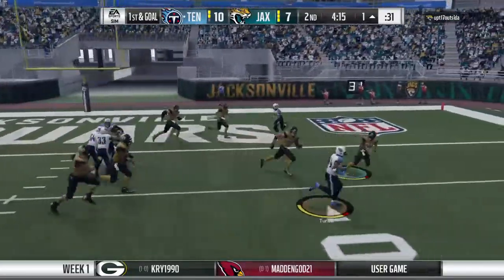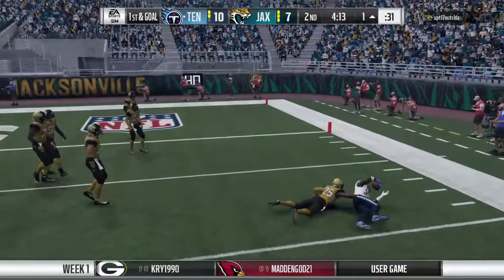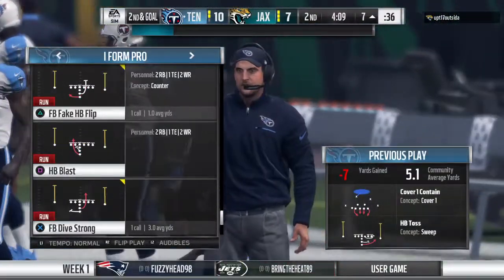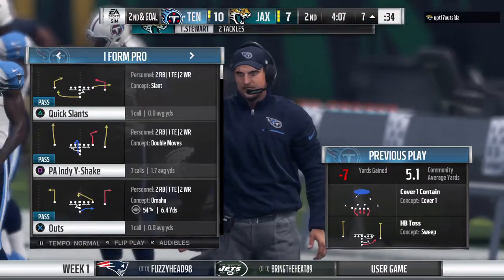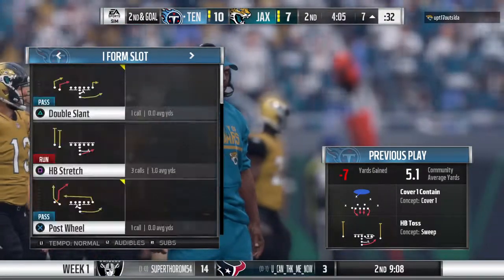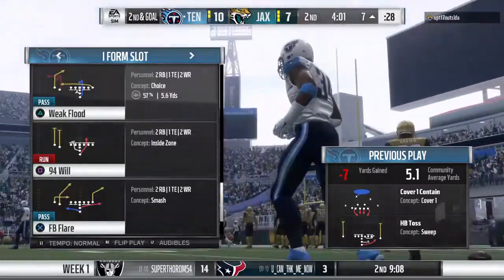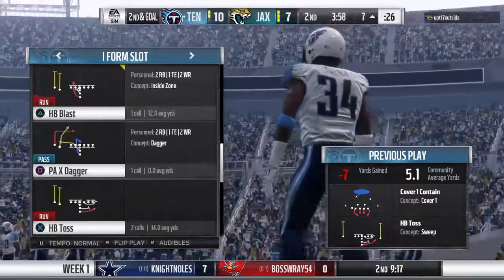They'll run on 1st down. Turner. And he goes backwards on this one. Hold on the run, though. Man, I did a toss and lost 6 yards. Yeah. Might try another toss.